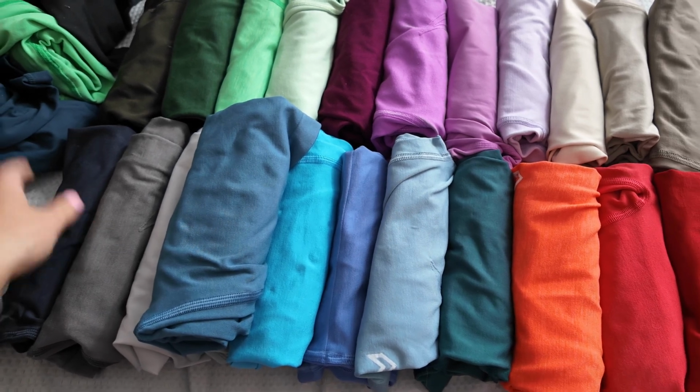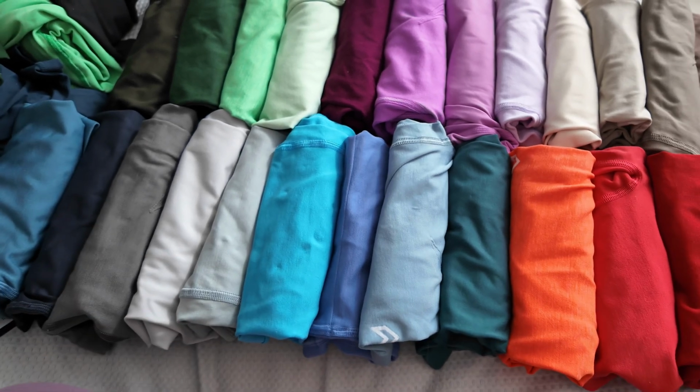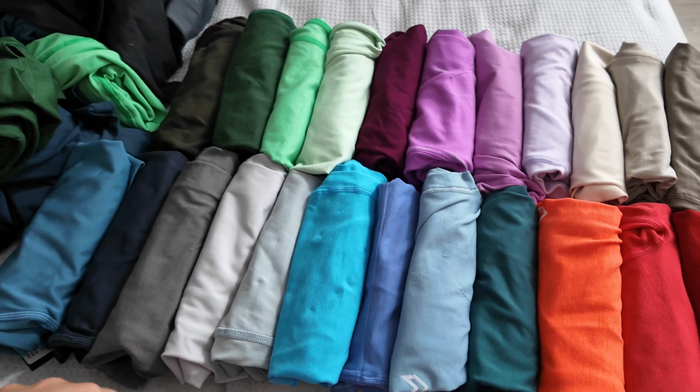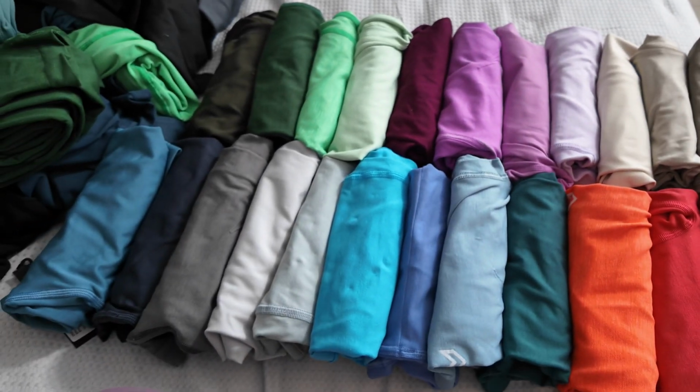It'll probably last about 2 minutes. And then I will start on the leggings and then probably go through the sports bras. But yeah, actually no, I'm going to have a look at the sports bras now and pick some cute colours because I said I was going to do that.